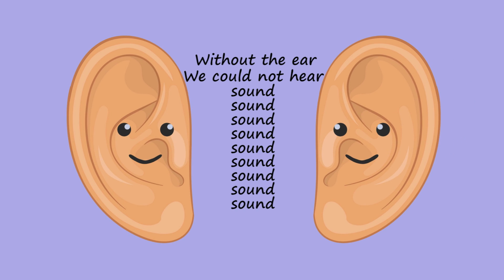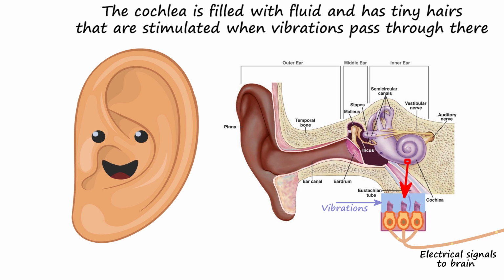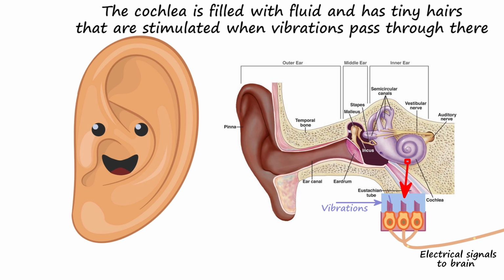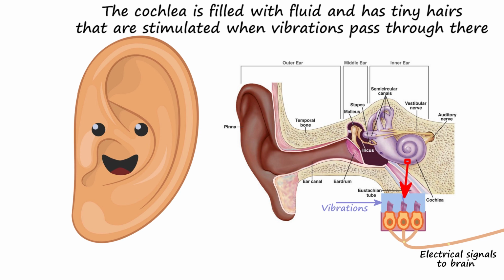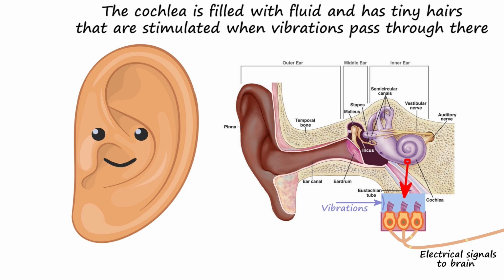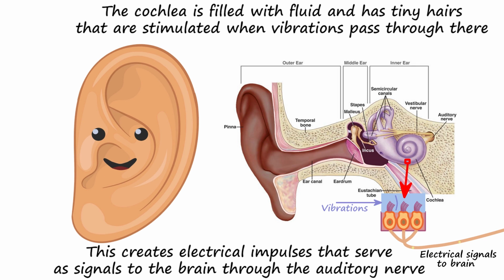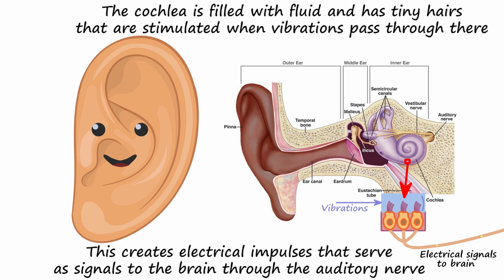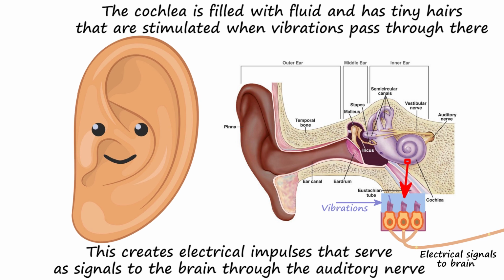The middle ear has three tiny bones called ossicles that amplify the sound, making hearing possible. The cochlea is filled with fluid and has tiny hairs that are stimulated when vibrations pass through there. This creates electrical impulses that serve as signals to the brain through the auditory nerve.